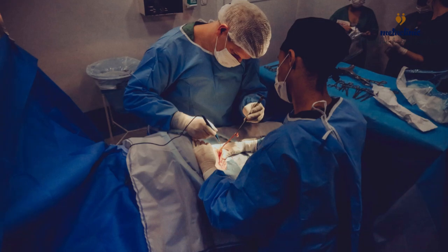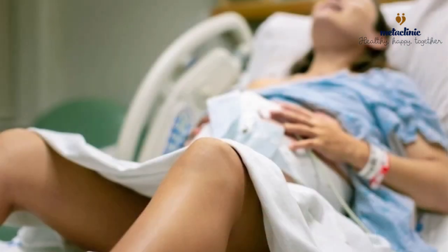Some reasons for an elective CS are maybe your choice. You choose to not have a vaginal birth and you want to have a CS done. It could be as a result of multiple pregnancies, a big baby, and other conditions. Some of the reasons for an emergency CS could be hemorrhage, a prolonged and obstructed labor, there could be a cord prolapse, and other conditions.